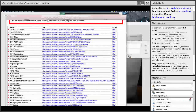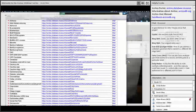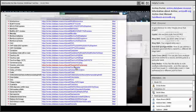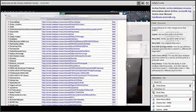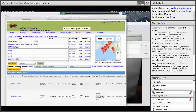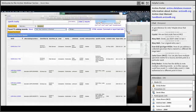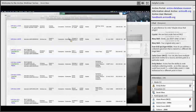A more informal kind of saved search, I just have this huge list of them. I don't know how many times I've made these, for various purposes, and I've sent them to people in emails, that kind of thing. There's one in here that I can just quickly grab. Here's Dytiscus. So these are all the specimens we have in this genus of predaceous diving beetle.